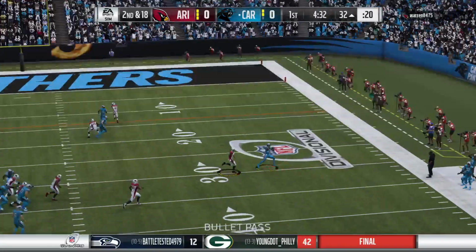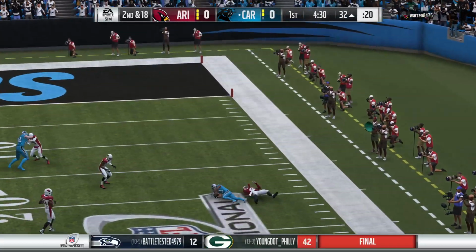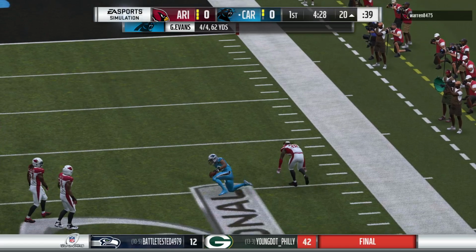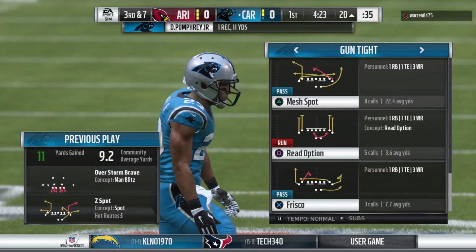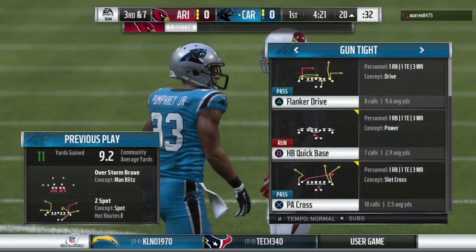Here's Evans to throw on second down. He's going to flip one out here to his running back. And he's able to get it to the edge of the red zone at the 20-yard line. They get 11 back on that one. It leads to third down.